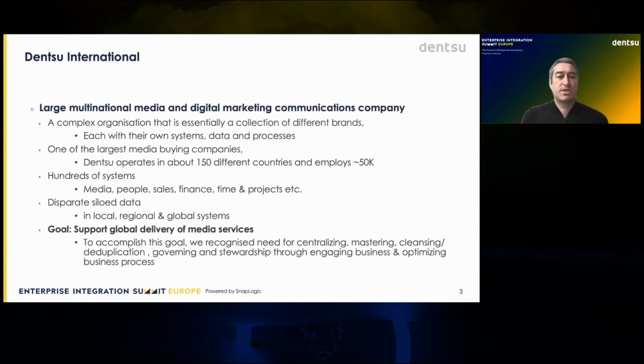So just to introduce Dentsu International as an organization, it's a large multinational media and digital marketing communications company. It's grown over the years, mainly through mergers and acquisitions, and it's taken on tens, if not hundreds, of smaller companies and smaller brands. So it's now a very complex organization that is essentially this collection of smaller companies that acted independently in the past.